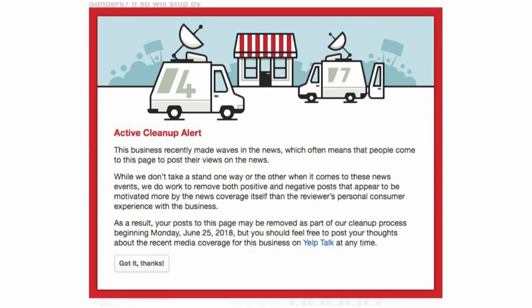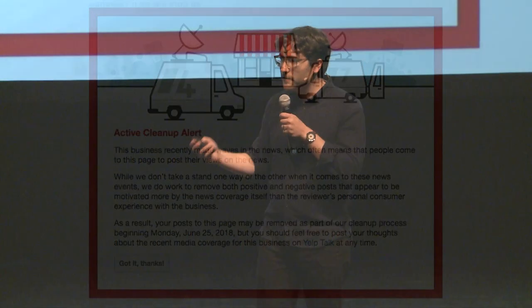It has sentences like, well, we don't take a stand one way or the other when it comes to these news events, whatever. This text does not tell a story, and it's hard to follow. When I read the text 15 times, it broke apart to look like this for me, which is to say it does not have a pulse.